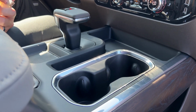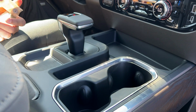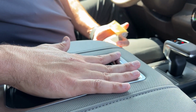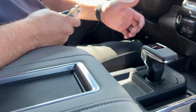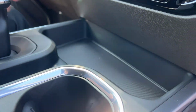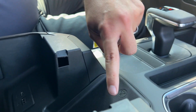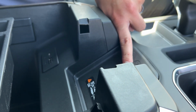Another cool feature that I liked is that they moved the wireless charger. On the old trucks, it used to be in the center console right here, and you'd have your phone here. If you went on a sharp turn or had to brake fast, your phone would go flying. Well, on the new body style, they put it right here, kind of out of the way. The cool thing is on the new one, it sits in a cubby, so it stays put, but you have easy access to it as well.